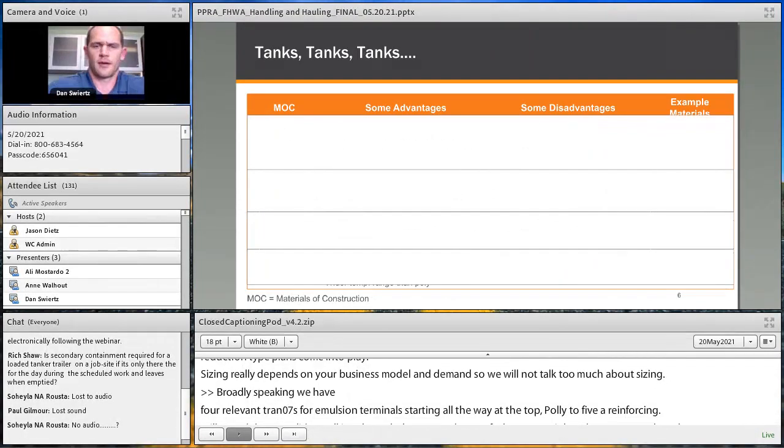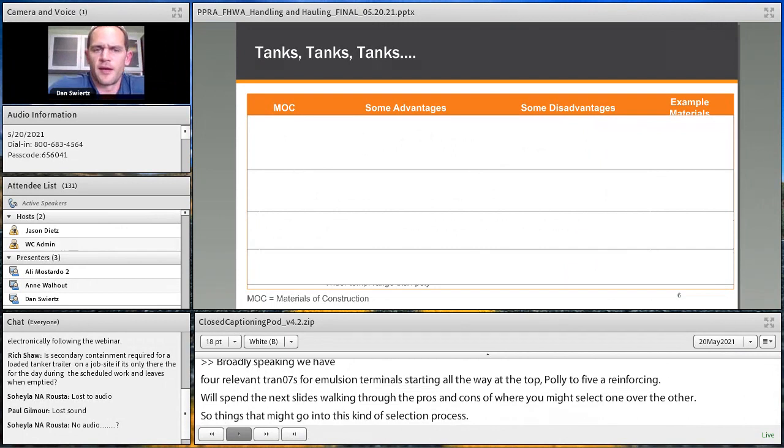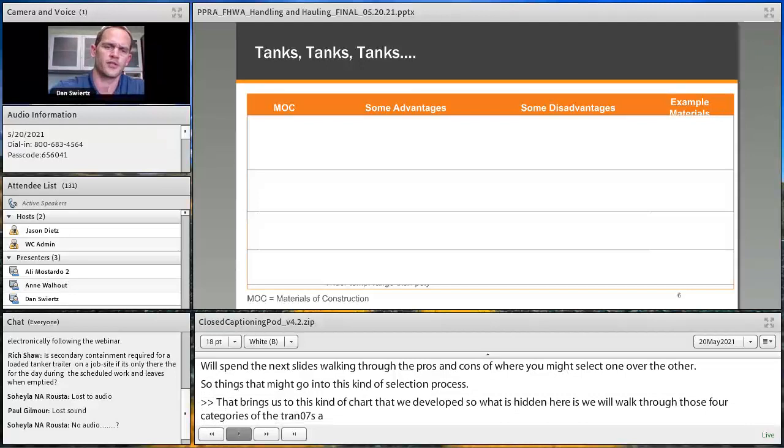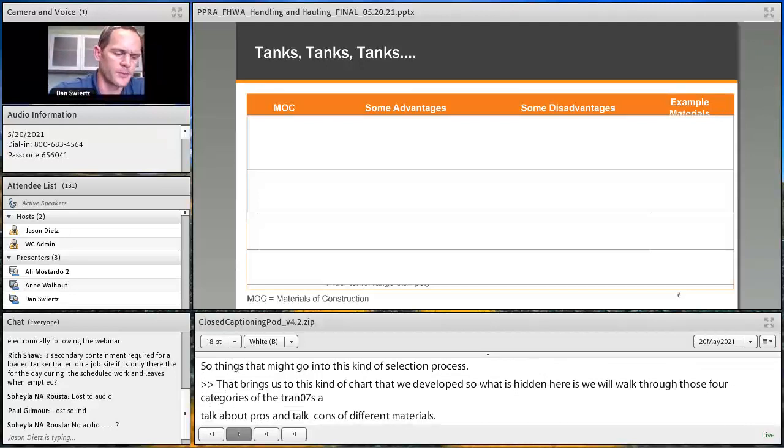That brings us to this kind of chart that we developed. So what's hidden here is we're going to walk through those 4 categories of these MOCs, talk about some pros and cons and example materials. This is going to end up being a relatively busy slide, but the point of it is that if you were to download this slide deck after this call, you can use it as somewhat of a resource, right? So we want you to have all the information in one spot.